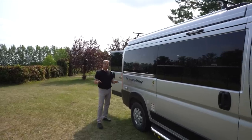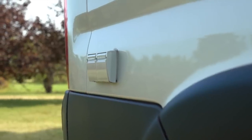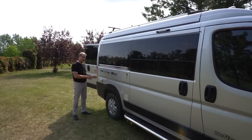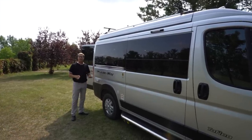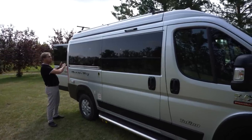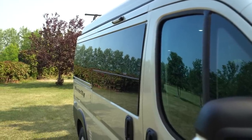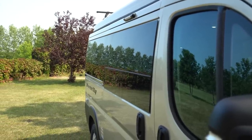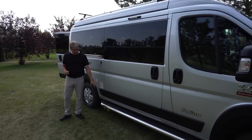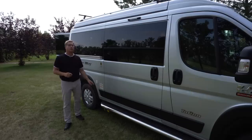As I come around to the passenger side, you'll see we have our dual 110 receptacle here. Now this is also powered off of our 2000 watt inverter, so anything you want to plug in while you're outside, you can do so right here. You'll notice we maintain our full-sized glass, which gives you a great view from the inside while maintaining that look from the outside. We also have the tubular running boards and our propane fill and our quick connect.